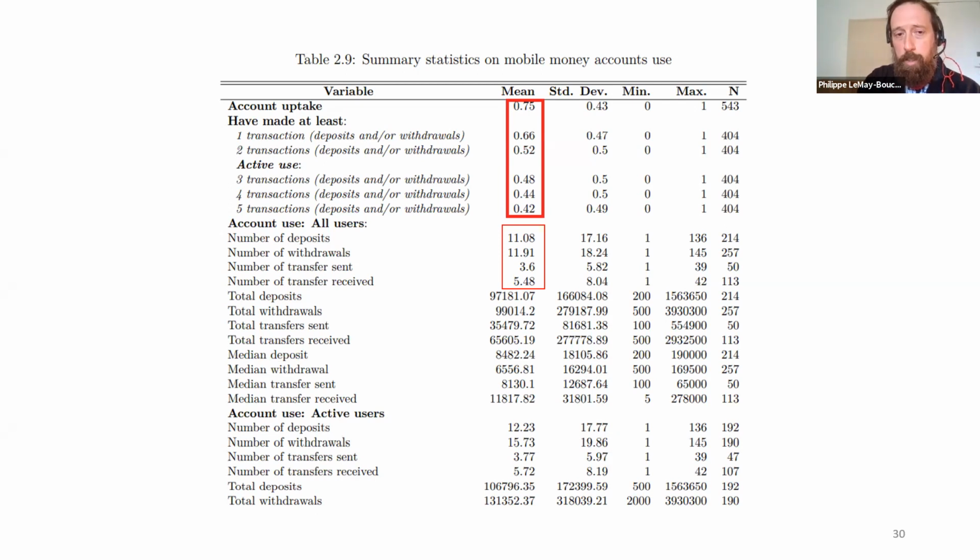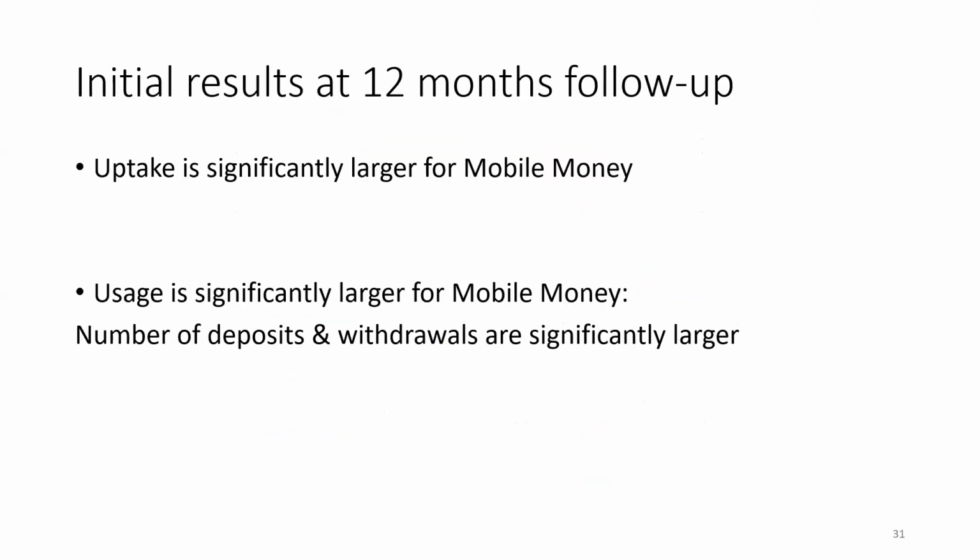Sadly, I cannot compare these figures in terms of transactions with long-time users. We do not have access to this. I would have liked that very much. For example, are these numbers more or less standard with other patterns you could see with long-time users? I do not know. I'm sorry to interrupt.